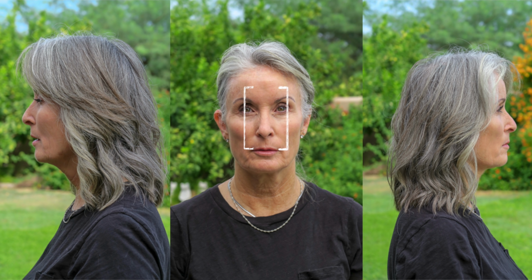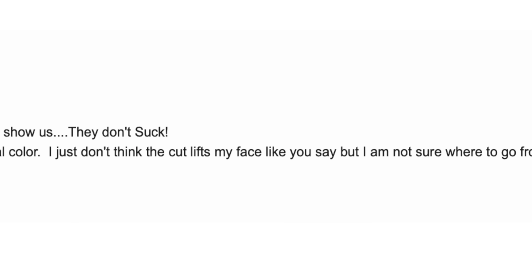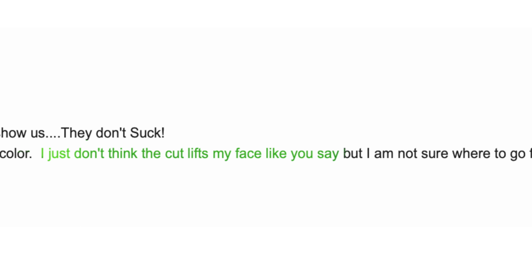So with that said, Amanda, first, let's jump into just what I would consider your face shape, so we can understand where we're gonna be working from. You have a bit of a more rectangular face shape. It's got some stronger angles, and it's a little bit on the longer side. Now, the first mistake I would say is the length. And I know in the email she actually said she's not sure that the length is really working with her face shape, and it may be a little bit dragging her face down.